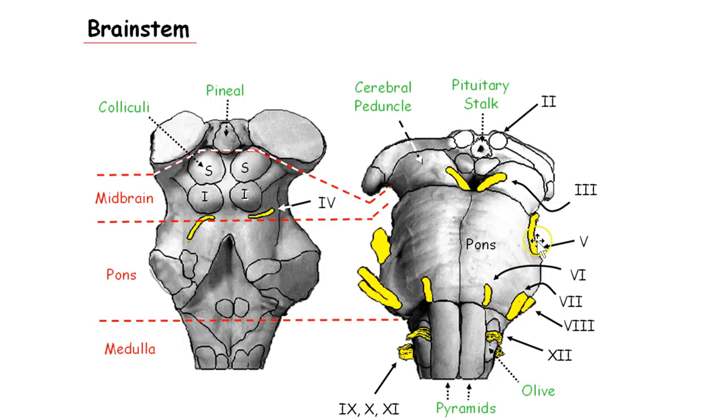Cranial nerves 5, 6, 7, and 8, all associated with the pons, with 6, 7, and 8 coming out from between the pons and the medulla. This is called the pontomedullary junction.